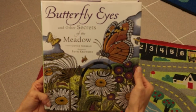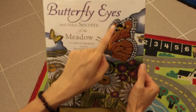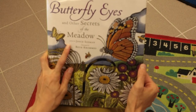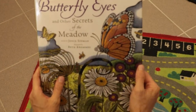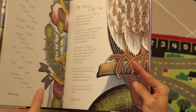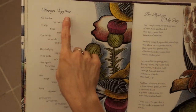Today our poem is from a book called Butterfly Eyes and Other Secrets of the Meadow, and it's written by Joyce Sidman. So these are poems by Joyce Sidman. And the poem we're going to read today is called Always Together.